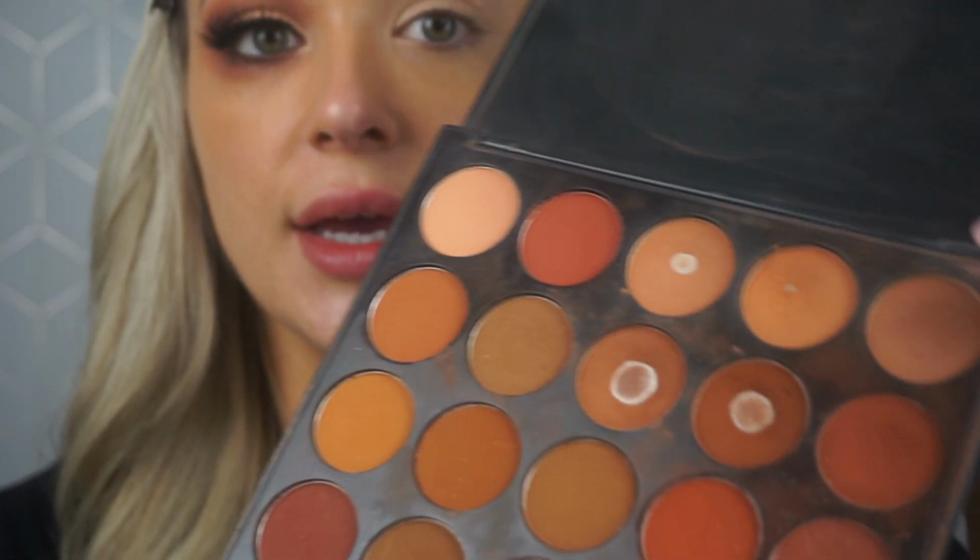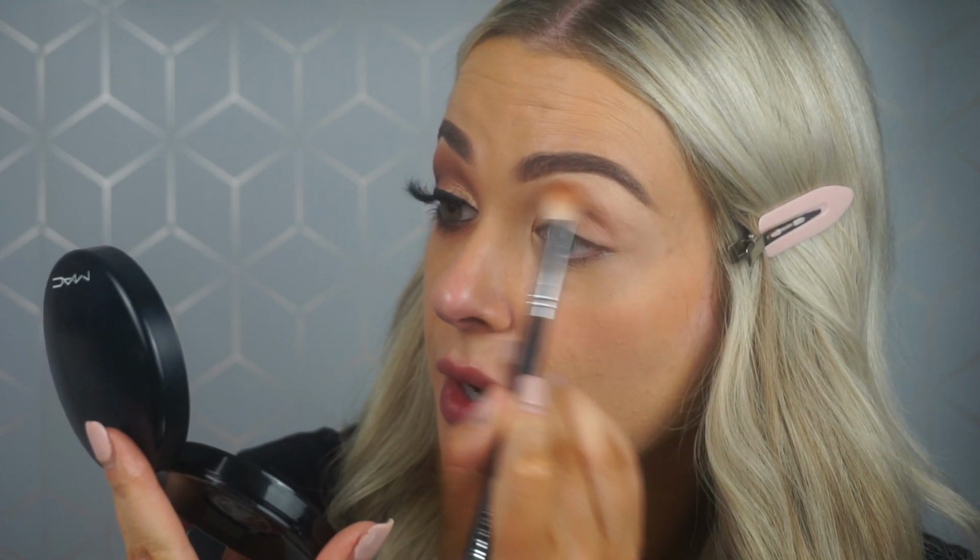So to prep the lid, I use the Louise base. This is in the shade Rumour 2. I just put some on the back of my hands and then pack it on with a flat brush. And then I always start with my transition. So I just use a big fluffy brush and I'm going to take a warm brown shade. I'm going to take this shade here and run this just in my crease. It doesn't need to be perfect, it's just to create that transition shade. And I just blend quite high up, quite near to the brow.